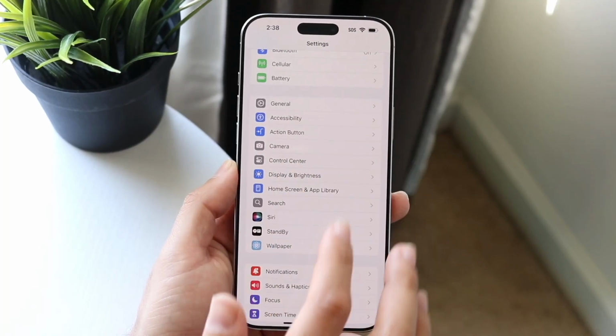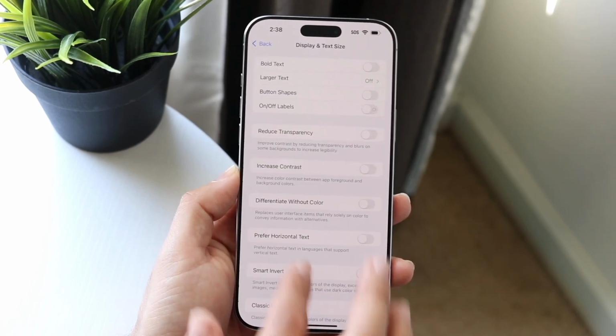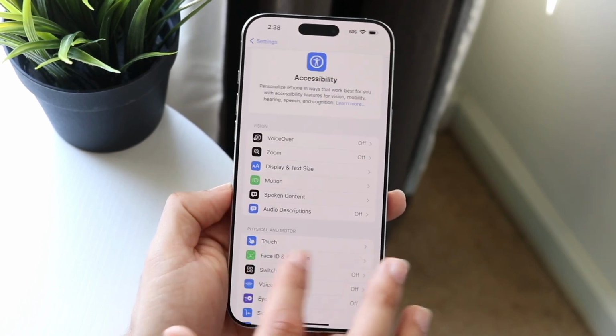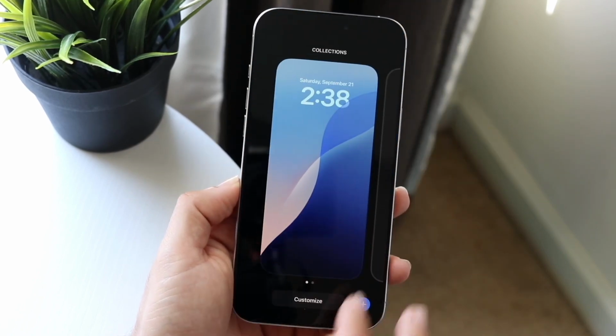But I still think the iPhone 14 Pro Max in a lot of ways is a very, very surprising iPhone, and you would actually be so surprised how good of a job a phone like the iPhone 14 Pro Max holds up against the iPhone 16 Pro Max.